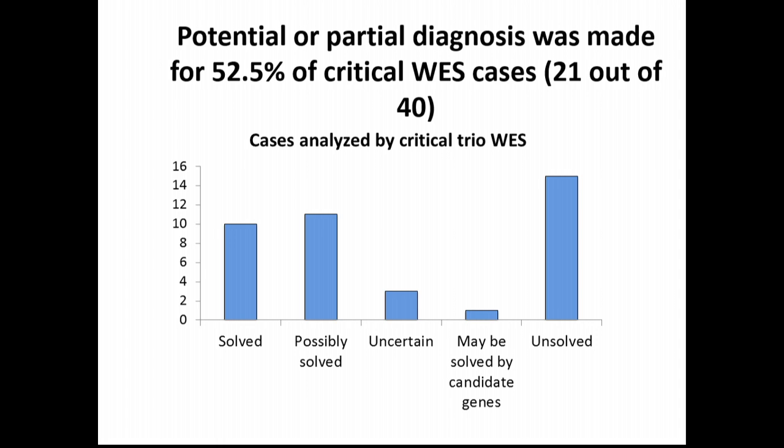And for some of the patients who are critically ill, we have the option for them to do an expedited exome sequencing analysis, which we call critical exome sequencing. If the patient goes through this route, we'll have a 2-week turnaround time. And in these patients, we found that the diagnostic rate is even higher than the other patients. The diagnostic rate is about 50% in the critically ill patients.